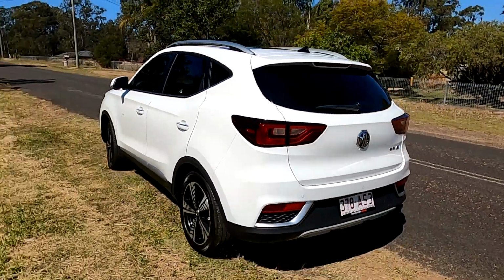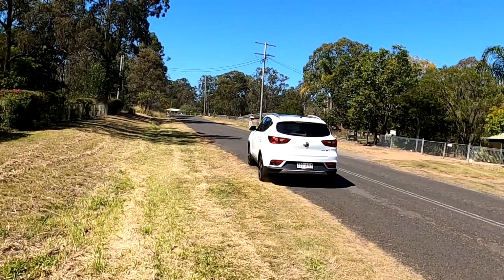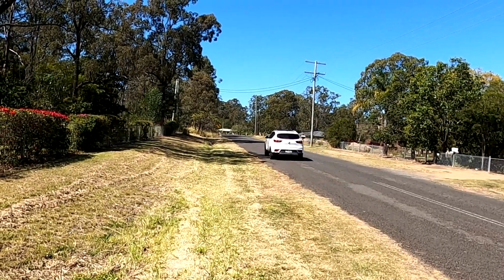There it is. The MG ZS EV. All right, and we are back home. I must say the ride in this MG is very, very smooth. The suspension is better than in the Model 3, I would say. Model 3 is very hard, very sporty. This is more SUV style, so it's softer. It's nicer to drive, actually, at my age at least.